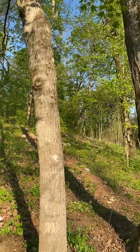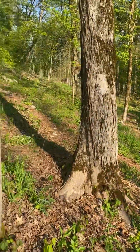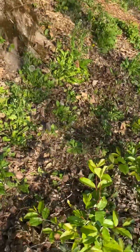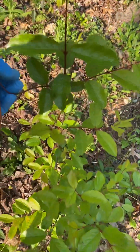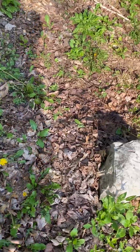These trees are probably gonna have to come down because we had a tree fall on the house last summer and we don't want any more trees on the house. This is a small version of the rusty buckeye, the one with the flowers I just showed you. I let them grow. I love them. The birds love them.